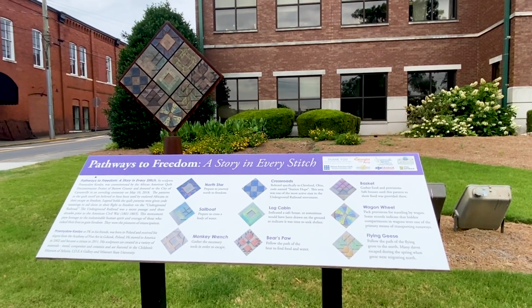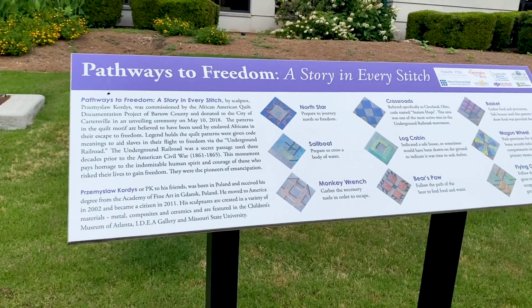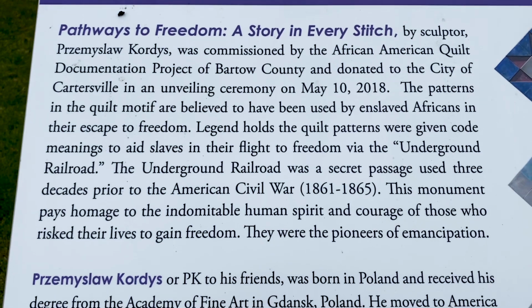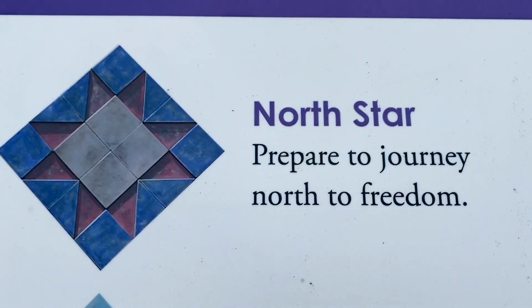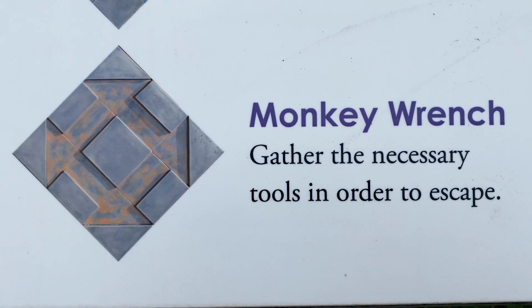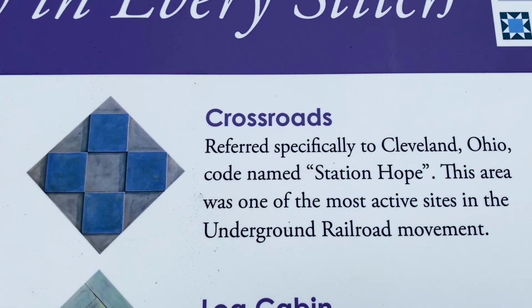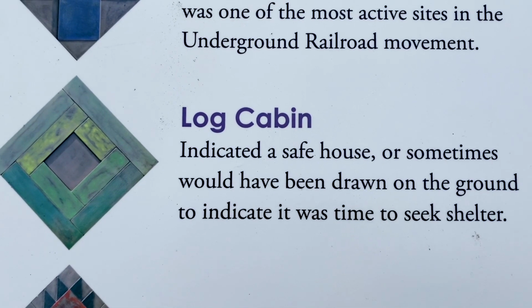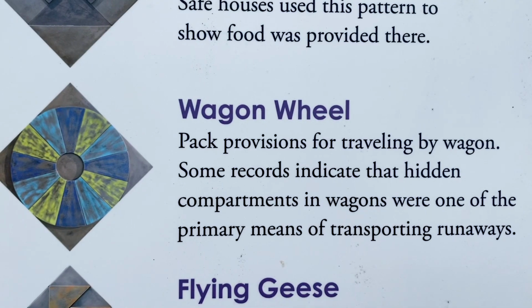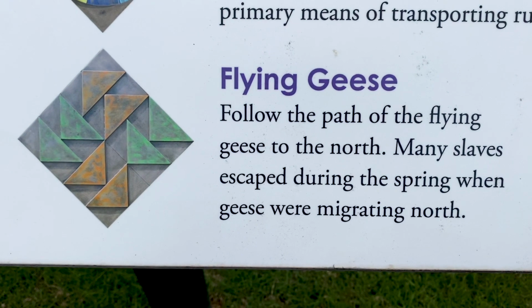One of the amazing things about Cartersville is its involvement in the Underground Railroad. Go ahead and pause the video if you want to read any of this. It's pretty amazing. It is believed that decades before the Civil War, these patterns were used to aid slaves on their escape to freedom via the Underground Railroad.